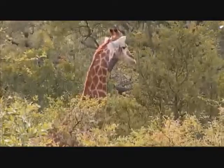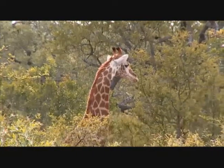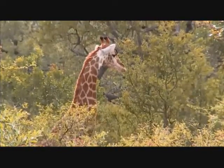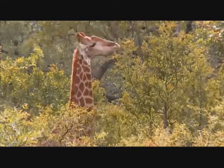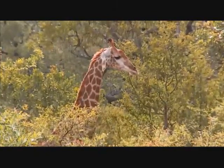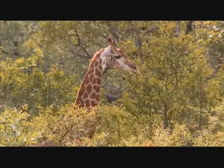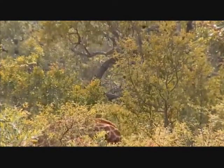And then we've also got a better view of some of those small acacias she's been feeding off. You can see those long white thorns in the bottom right-hand corner. Oxpecker on her eye as well. Yep. So normally you find female giraffe in groups. It's not completely unusual, but it is slightly unusual to find one by itself.